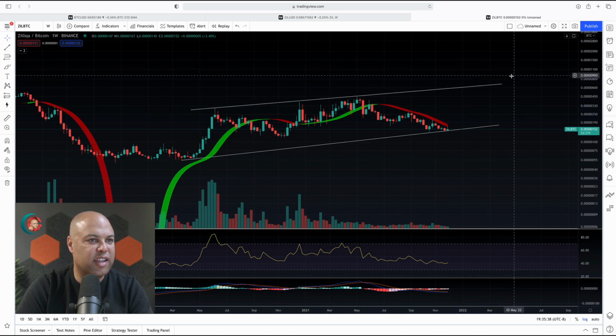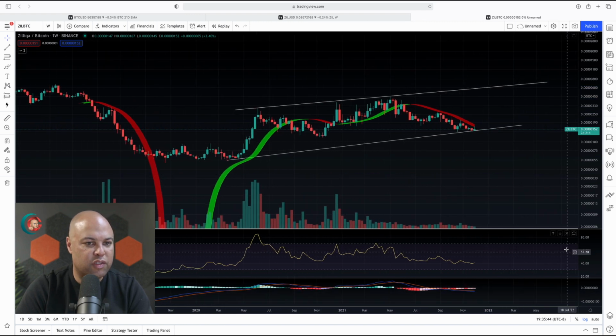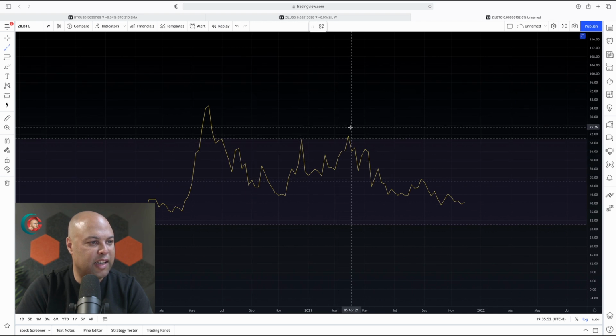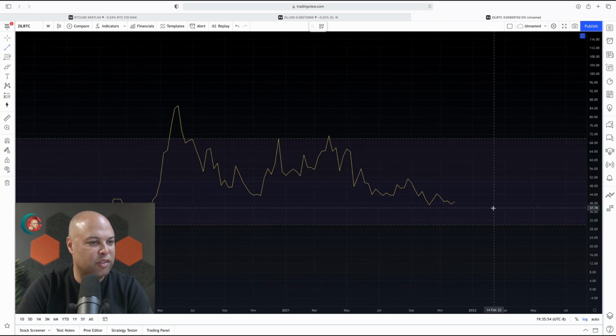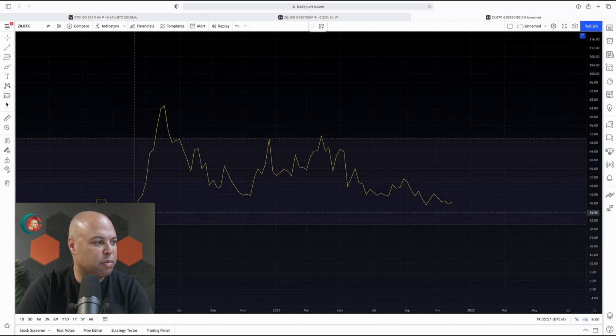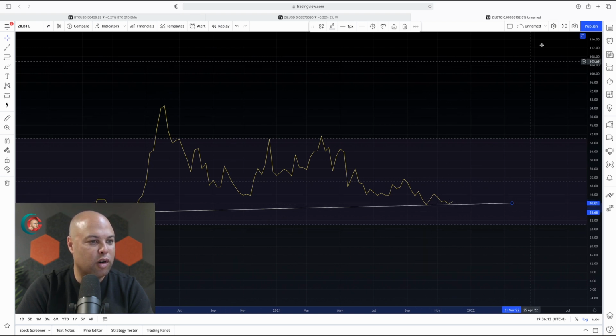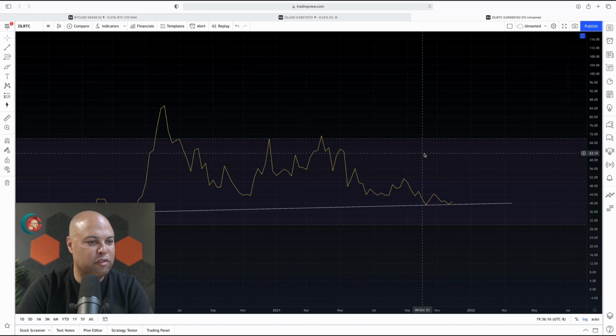All right, so the first thing I see is, well, let's see if the RSI agrees first. In the RSI, I can kind of see we made a higher high there, but then we broke down. So it looks like we've got support here, definitely, and we've started to make slightly higher lows. So you see here we had one slightly higher low, and then bam, and now we've got one slightly higher low.